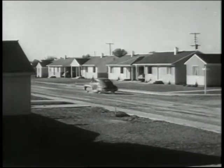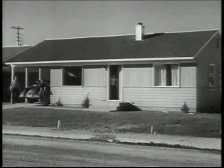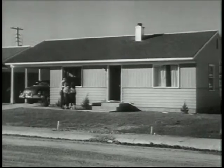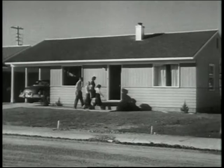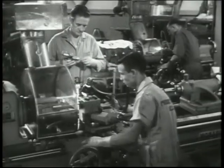But suppose you are a worker in an atomic energy plant located near one of these atomic cities. This is you coming home to your family. Aside from the usual safety precautions, what steps are taken to protect you at work? Matter of fact, there are many. So many that working in these plants is among the safest occupations in the world. Let's take a look at just one.